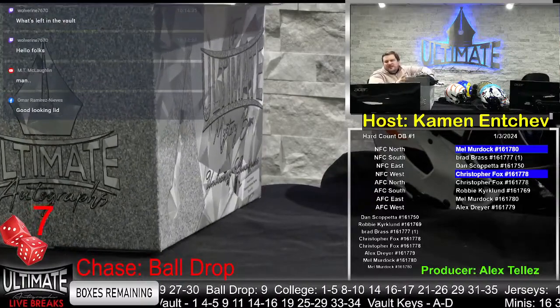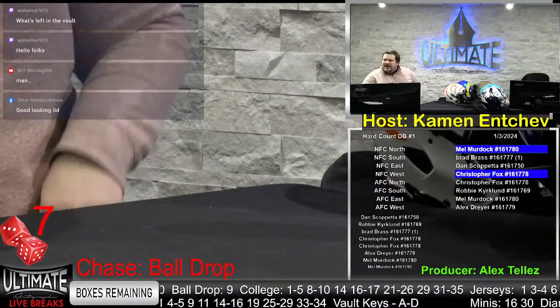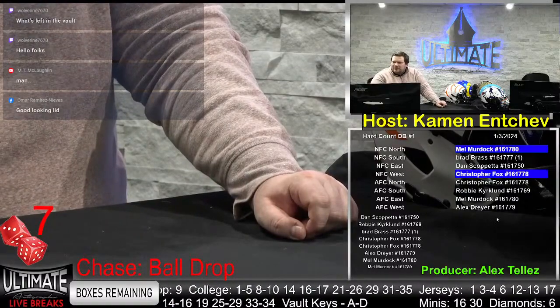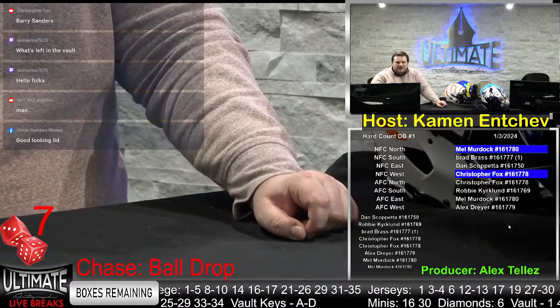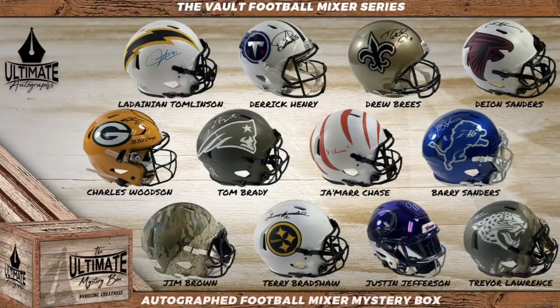Hello, Michael Bennett. There is a lot of great stuff left in the vault. Let me showcase it for you personally, Michael. I would strongly recommend jumping in that vault break. So we got ourselves Barry Sanders indeed. He's one of the headliners left in the vault series. So the vault has 19 boxes left. That includes a Barry Sanders Flash Authentic.